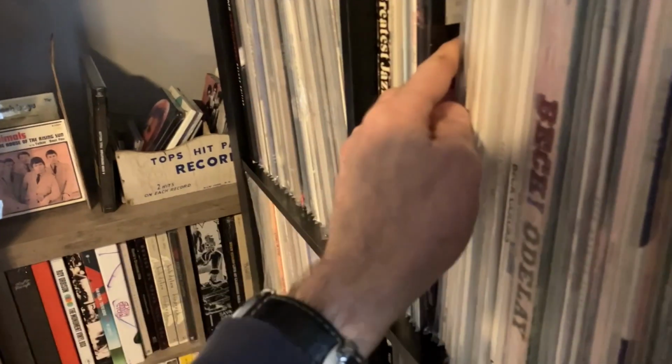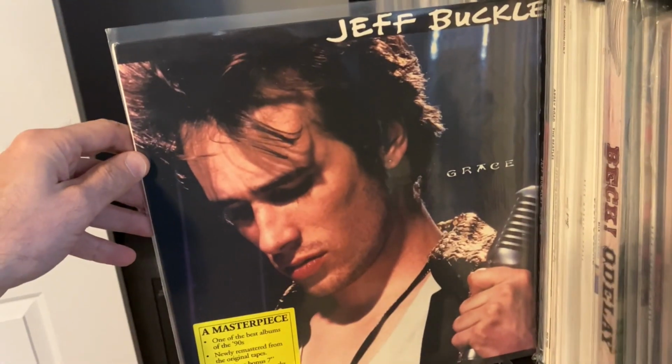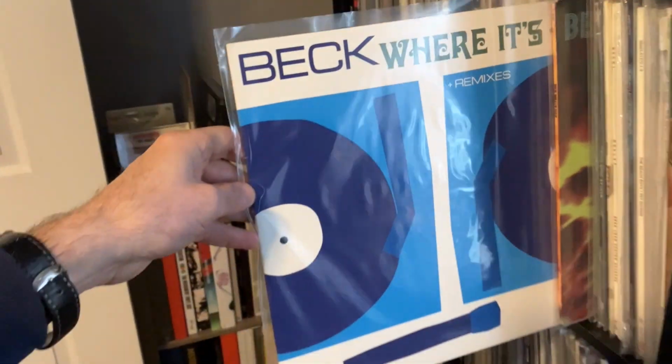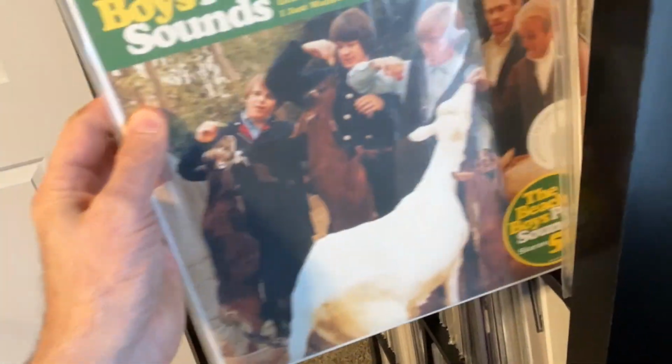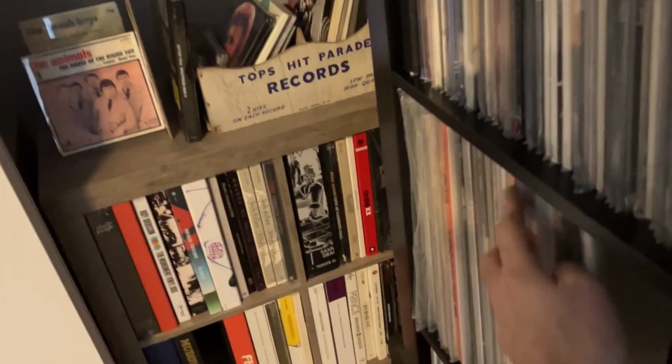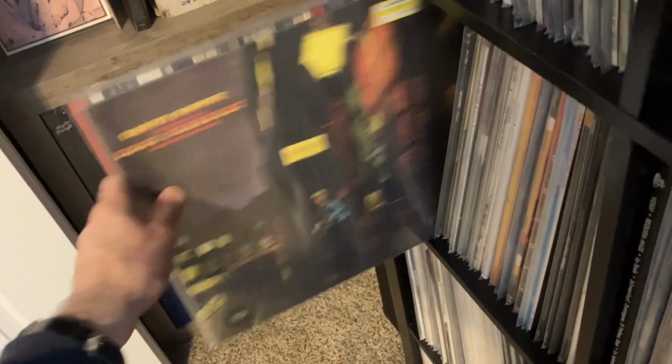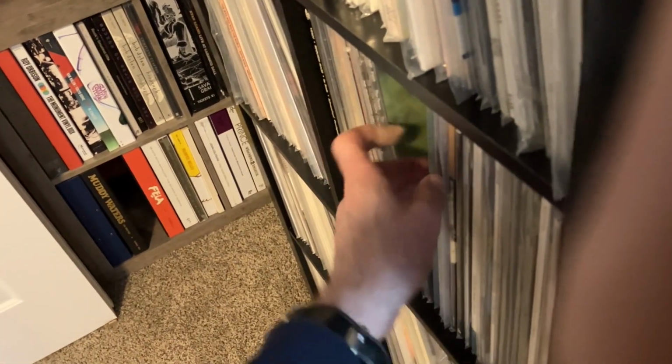Jeff Buckley, huge fan of his. This is an amazing album. I'm a huge fan of Beck. Lots of his releases. Some great early 12-inch albums. Beach Boys. Let's see. Bunch of Blur albums. Again, I'm a big fan of theirs. David Bowie, one of my all-time favorites. The Clash, another one of my favorites.